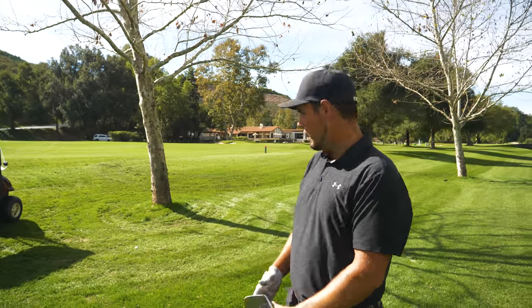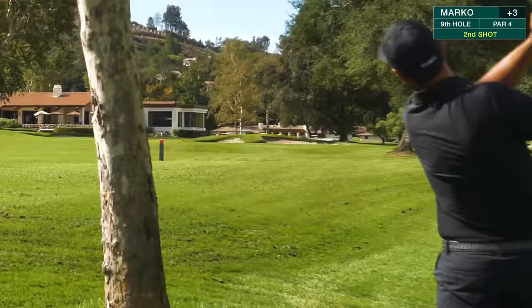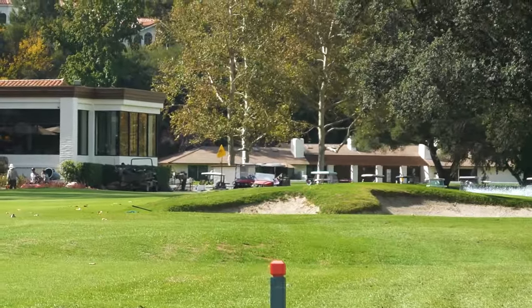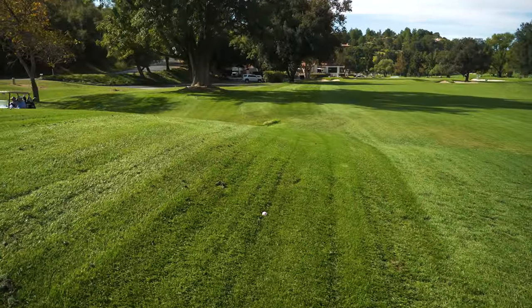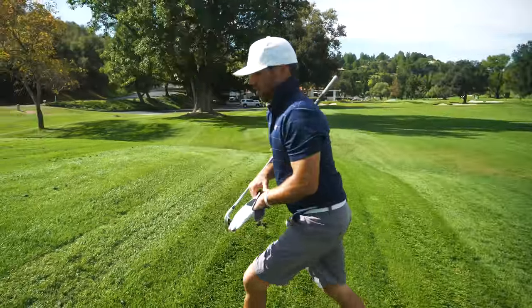That driver just a little bit to the right and jumped on it. Played a big old draw. Got 127 left from the pitching wedge. Marco pulled it a little bit, but I think it's fading. Coach has got a pretty nasty side hill over here. He just missed the fairway to the left, and this thing is going to be well below his feet.